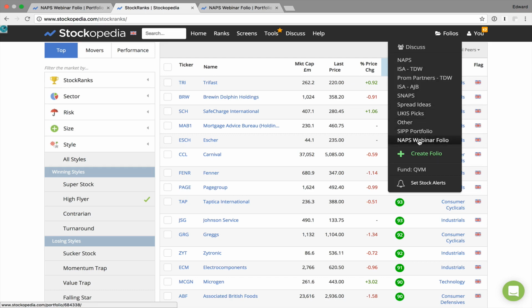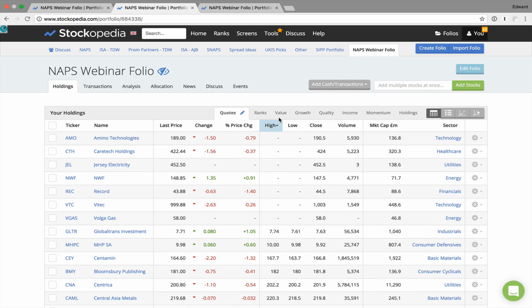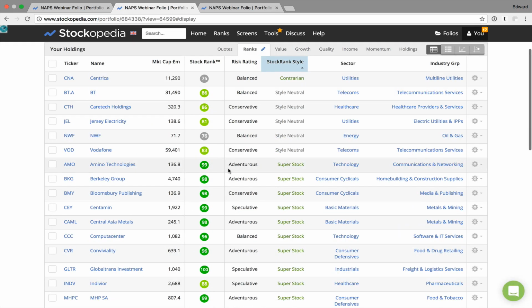I haven't gone to the point where I've got this down to a 20 stock portfolio, but you can see the process that you might go into. These tables are all editable, etc. There's something I wanted to show you though about actually managing a portfolio like this.